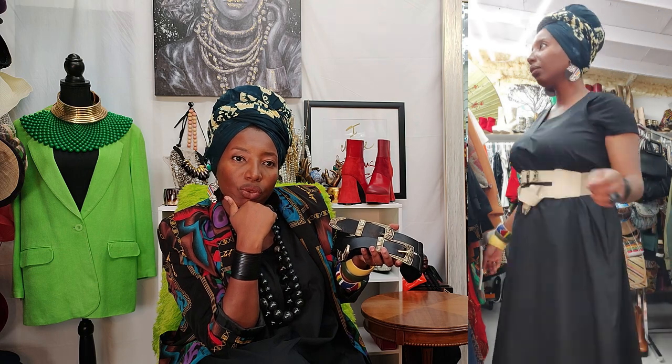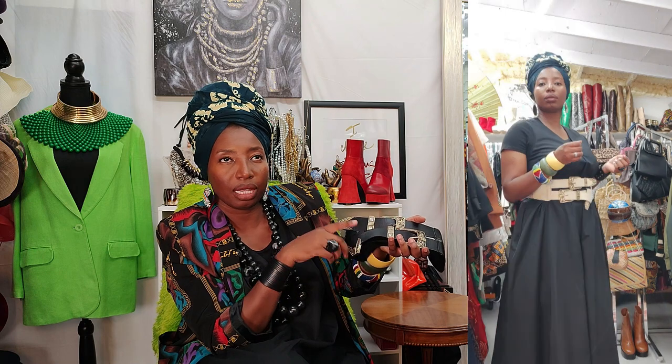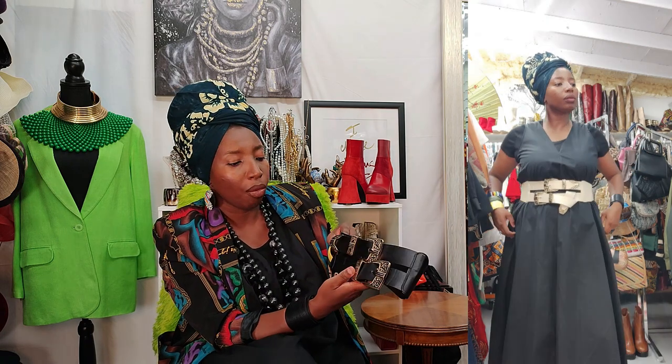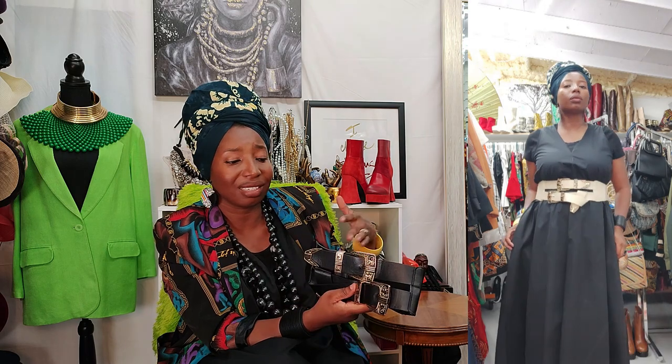I think I have the beige. Yes, I do. I have the beige. Okay, I'll show you later. But yes, I have another version of it, a beige or tan color. I love this so much. I had to get the other one. But this is definitely for edgy outfits. I mean, this can go with anything.